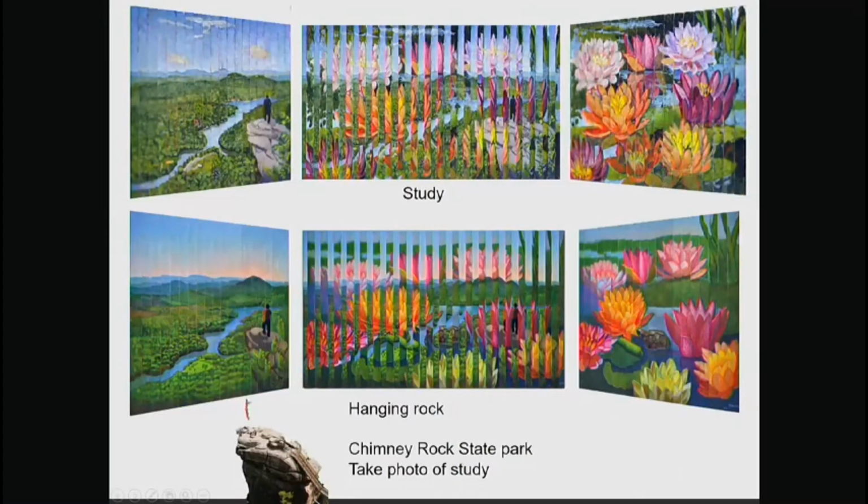Here's another study on the top. So this is Hanging Rock, Chimney Rock State Park. This is actually it here. The scale of the people here is a lot smaller, so I just decided to put a larger person. And then, of course, I swapped that person with myself. It's amazing how you end up in your own painting sometimes.